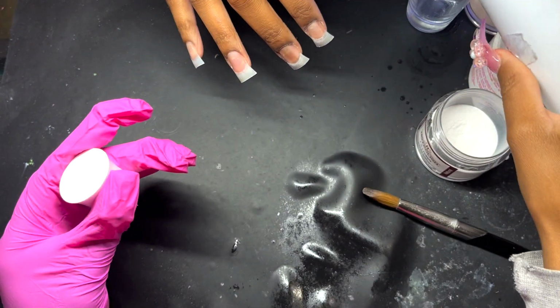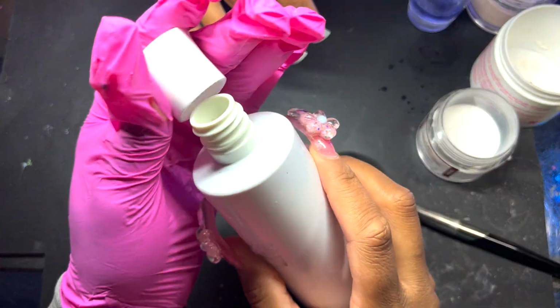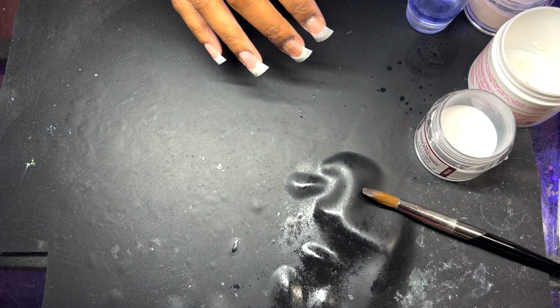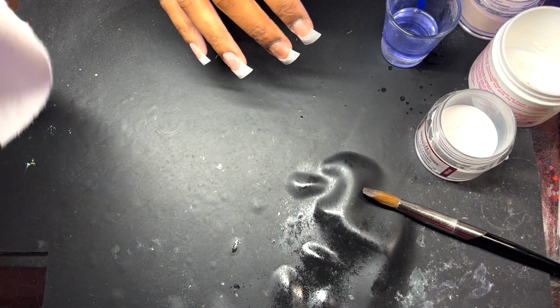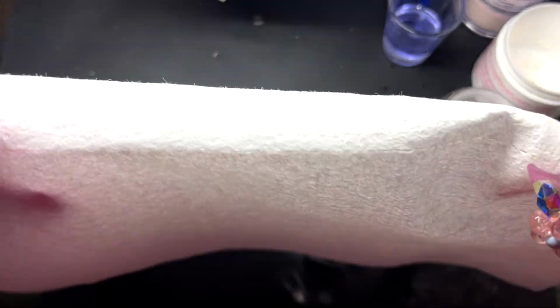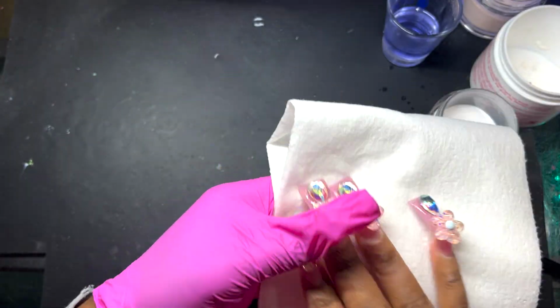So before we get started, we got Young Nails on the liquid, Young Nails on the core clear, and for gel polish, we got second nude as the nude, and we got white as the white. My brush is a size 20, and that's it, and that's all.